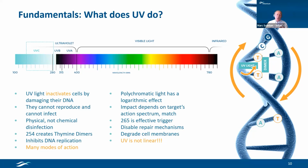Now, the way the actual mechanism works to inactivate a microorganism is shown on the right of your screen. You see where it says dimer and UV light? There's a thymine dimer that the UV light actually fuses together. The microorganism cannot finish replication, so it dies. Any microorganism can be inactivated using UV. If you're familiar with UV, this is a refresher for you. If not, at least you have a rudimentary understanding of how UV works for inactivation of any microorganism.